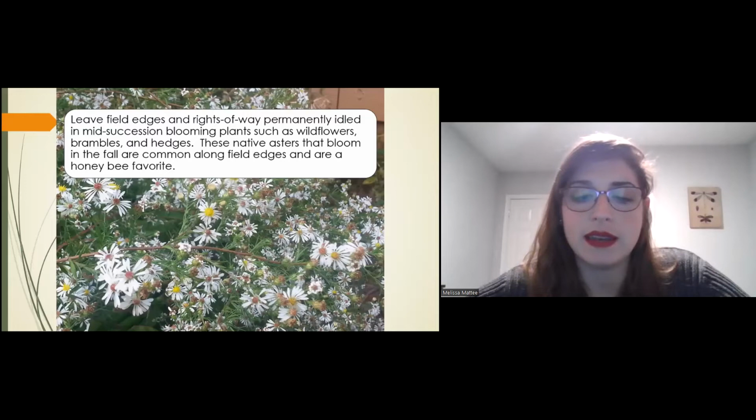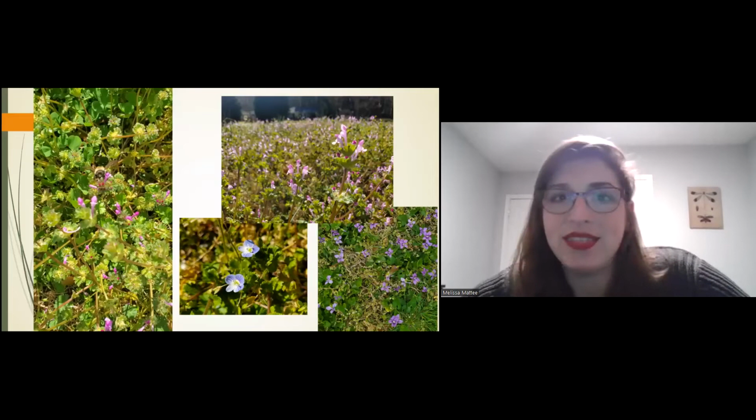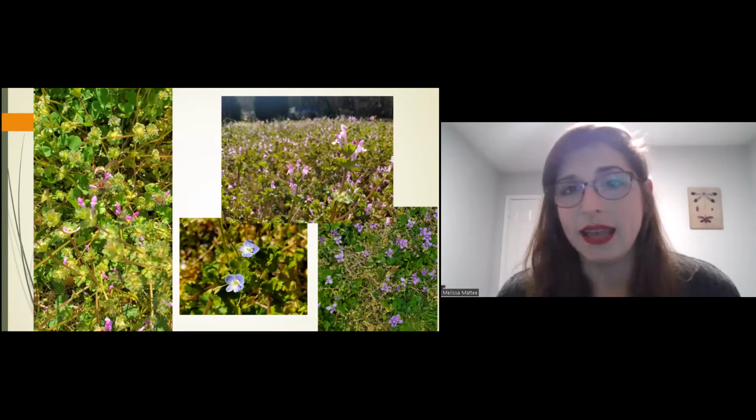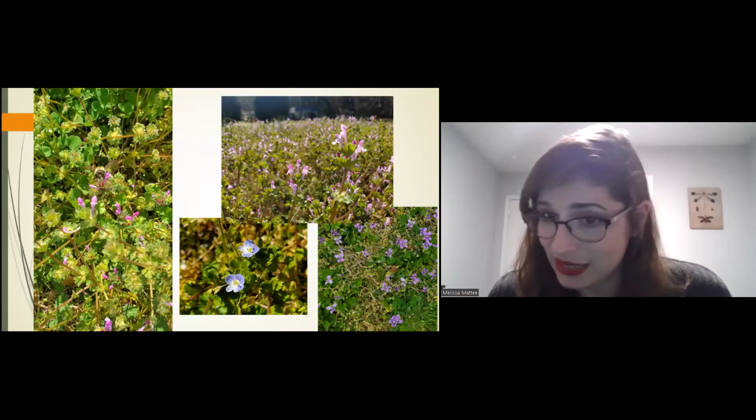Now, we mentioned that I don't have a lawn, and this is actually what my lawn looks like. This is what it looks like right now. February and March is my favorite time of year because my lawn is purple. And that is no exaggeration. So up here we have henbit, we have the little blue flowers, our speedwell, we've got plenty of violets.